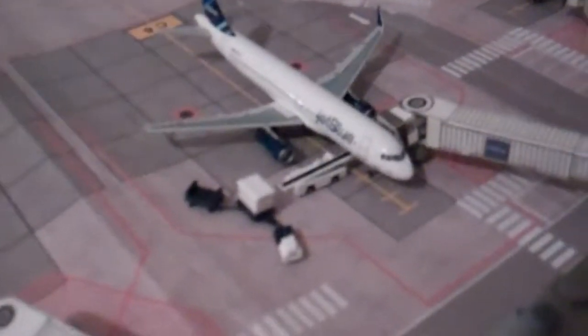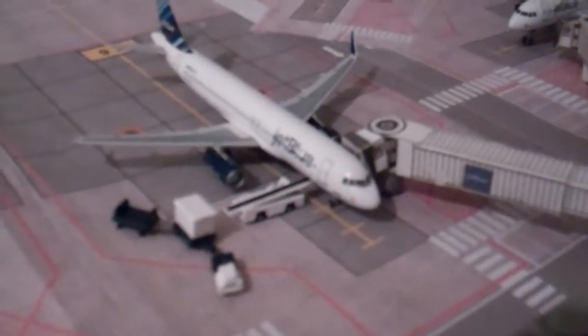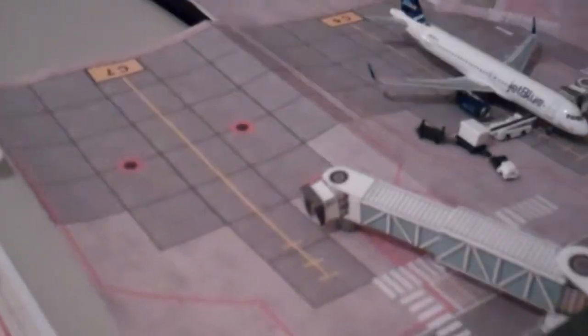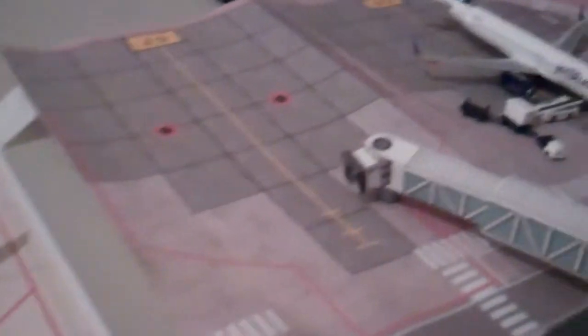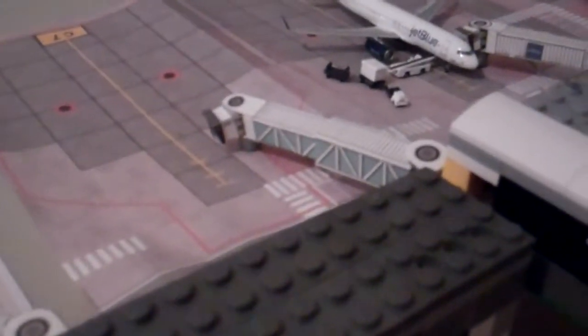Back to the C Concourse, we have our JetBlue A320 with Sharklets in the barcode tail, getting some bags on and boarding for Denver, so two Denver flights close by. Then here's our empty JetBlue gate that doesn't really have any traffic right now. Actually, we'll say that the Blueberry's tail A320 is headed out there.